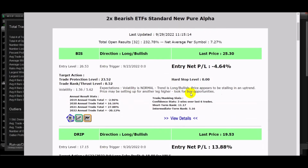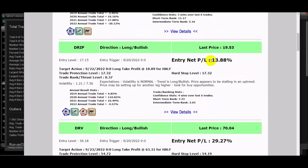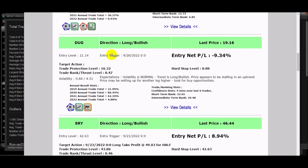Pure Alpha. Biz is minus 4.64, about 5 days old. DRIP is 13%, already hit the first target. We have a stop level in place. It's doing very well. DRV is up 29%. Wow, look at that. And it's only 6-7 days old. Wow, look at that. All right, well, it's just an incredible opportunity over here for you guys.